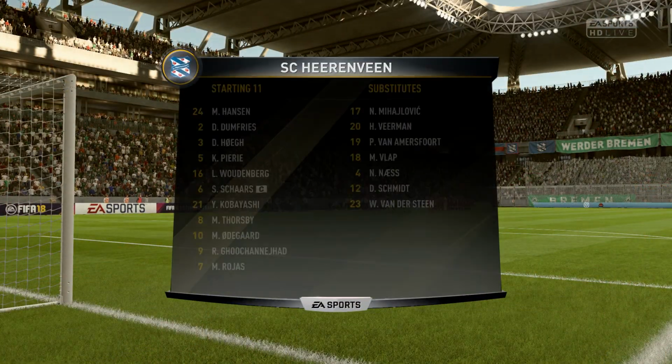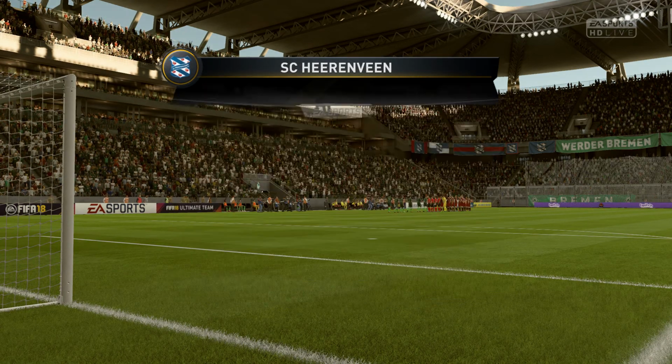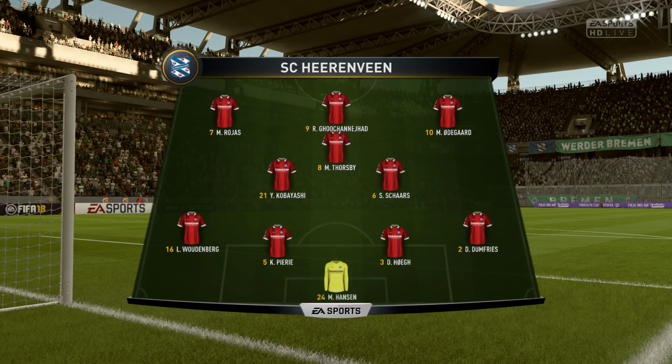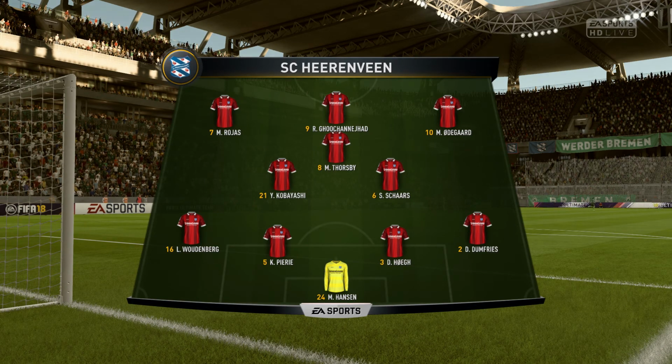This is the lineup for the away side. We've got it down as a 4-3-3. Yeah, it's a system that the Netherlands used to use all the time. I think, really, they invented it, and plenty of countries have adopted it since. If it works, it's really tough to handle.